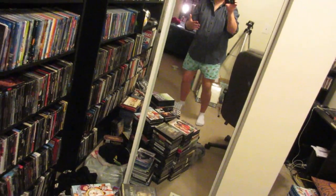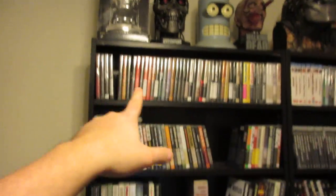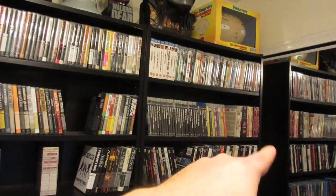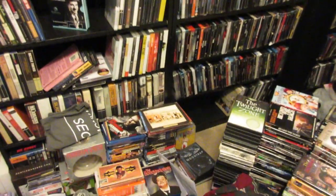I've got a nice dress shirt on, and I'm wearing boxers. But there are some of my bust sets right there. Some Criterions and some different stuff randomly everywhere. Some Arrow Video, Twilight Time, more Arrow Video, Eureka, Digibooks, Disney, Steelbooks.